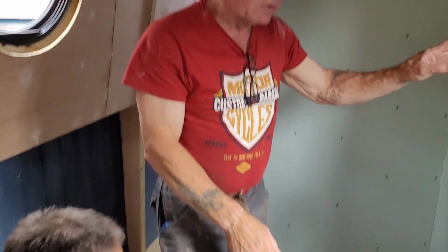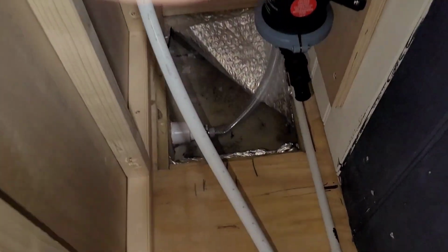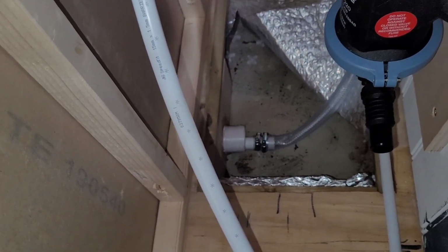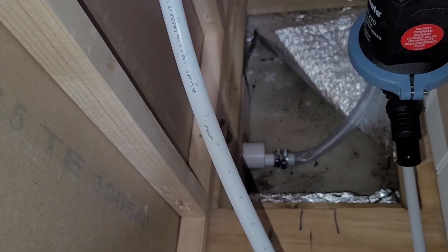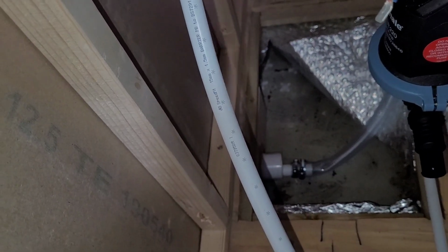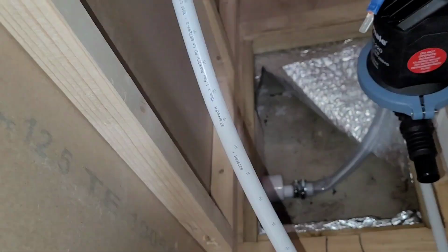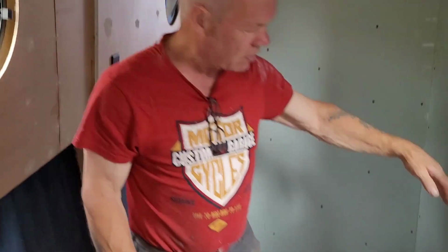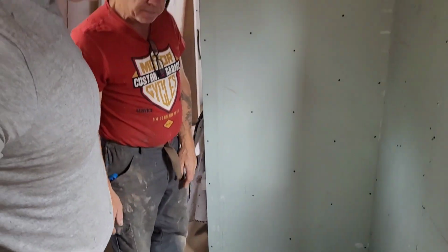So what we've done here, if you put your video down there, can you see that bit of white pipe right down the bottom? There's the white pipe coming out of there. We fixed a piece of ply in under that batten, and then we drilled a 40mm hole in it, so the pipe comes through it, and then we siliconed the pipe in the hole. So that pipe is absolutely solid. It can't jump about. So secure your 40mm pipe on the end, and then you won't get any trouble at all with that waste.